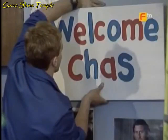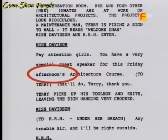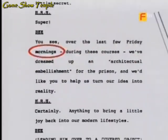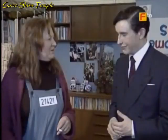Terry's sign was deliberate mistake number 4. It was the right way up some of the time, but not all of the time. Then another dialogue error. You have a very special guest speaker for this Friday afternoon's architecture course. But B didn't agree with afternoons. Over the last few Friday mornings... And finally, another costume change. At first, the number on B's dungarees was 12421, but later on it was 21421.